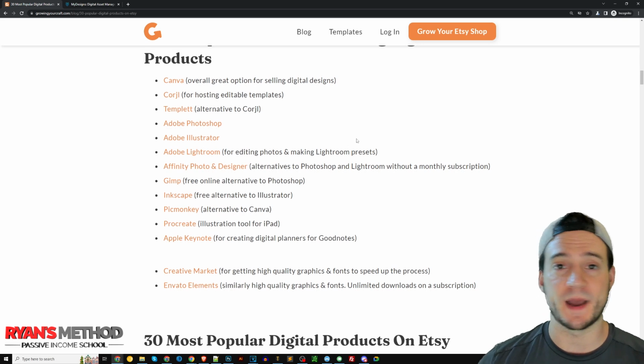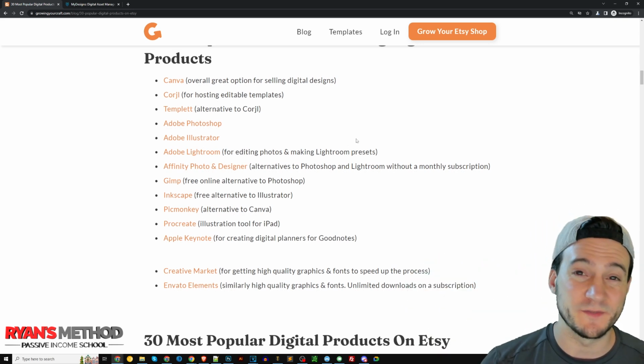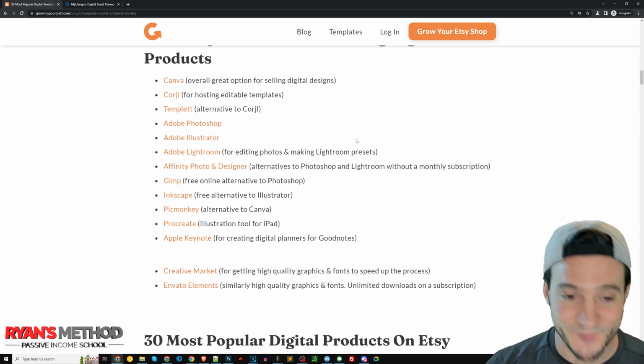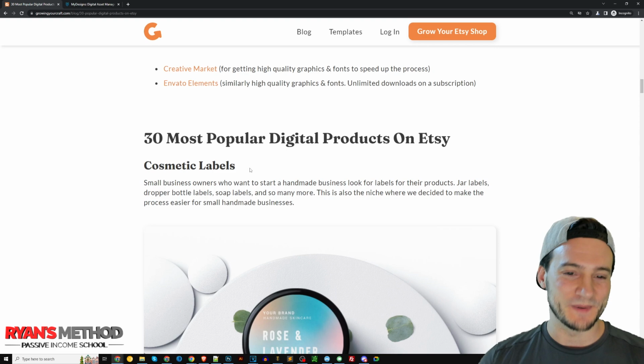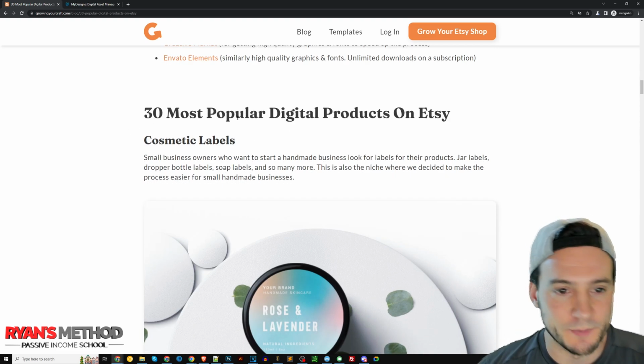And you can do that just by saving it in a text file, or as we learned from MyDesigns, you're probably better off saving it in a PDF file because somehow customers were getting confused with a text document. So I guess nobody uses text files anymore. As a web developer, obviously, I use them plenty. But all right, so 30 most popular digital products on Etsy.